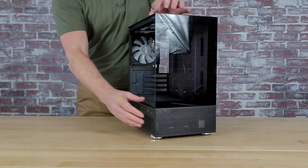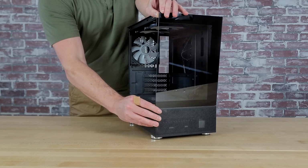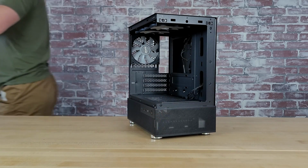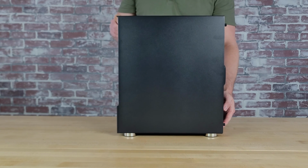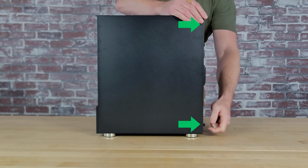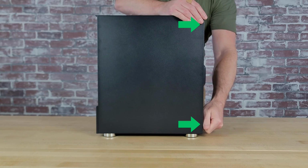The second panel can just be popped right out of place. On the other side of the case, we'll just remove the back panel. Again, unscrew the 2 screws, and the back panel will slide backwards and out.